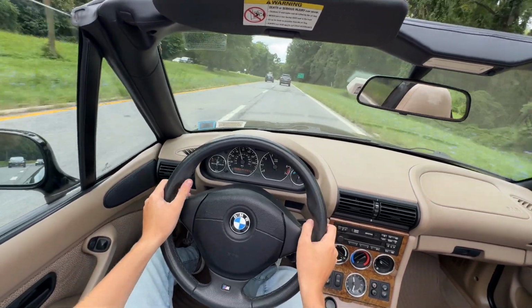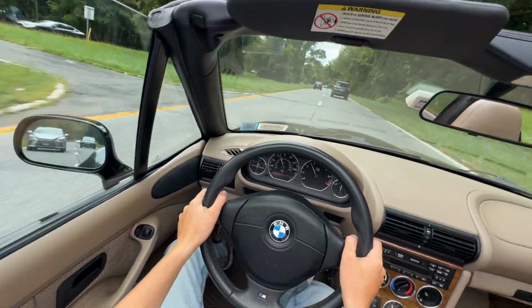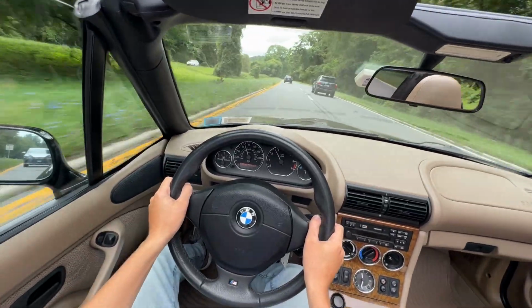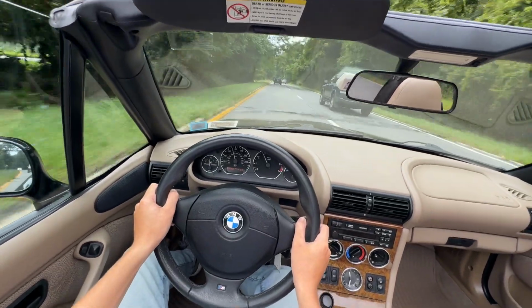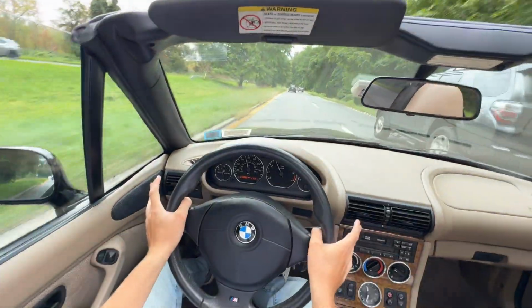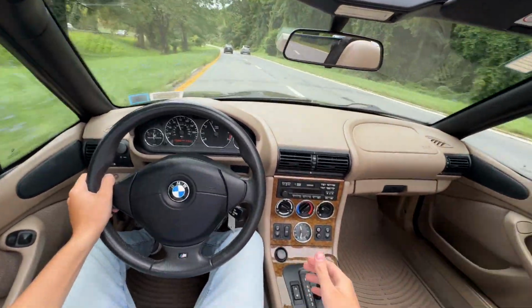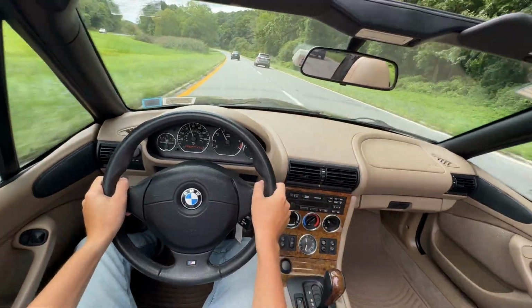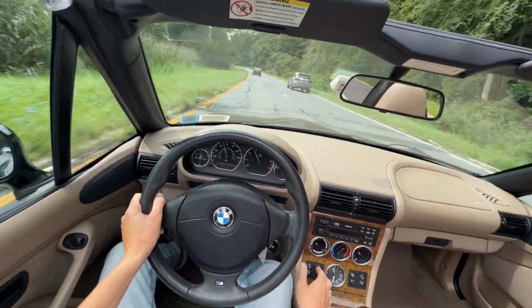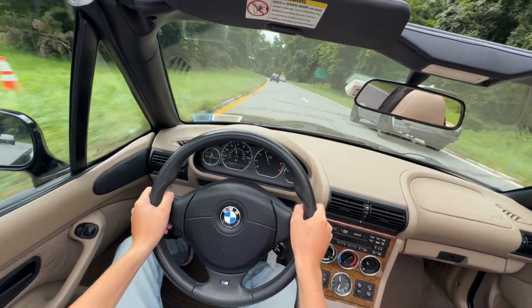And you'll see we're cruising actually at 70 miles an hour, a little bit over the speed limit. And the car is just eating it up. It's a very, very nice, comfortable ride. It's a little bit of a jack of all trades. Obviously there's no adaptive suspension or sport mode or anything like that. This is a little bit before that. You can turn off your traction control for a little bit more fun in the corners.